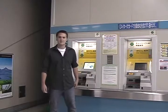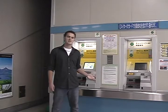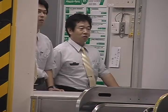Sometimes if you transfer from another line, the fare adjustment machines won't work. In that case, you need to go see a station attendant and he'll take care of you.